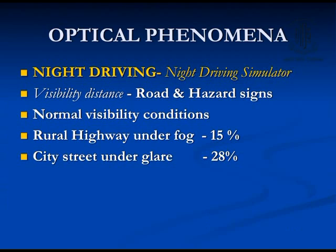And if we see the night driving, they have a night driving simulator where the patient sits on a machine and they try to find out the visibility and the visibility distance for road and hazard signs. In normal visibility conditions, there was no difference. But in a rural area under fog, there was a 15% decrease in the distance at which they could identify the hazard signs or the road signs.